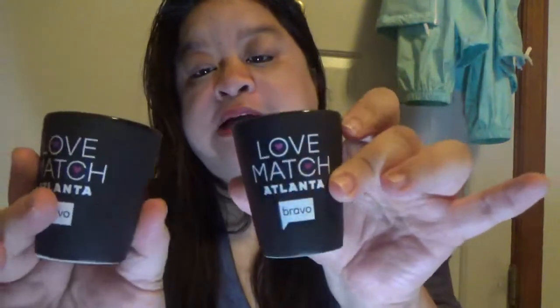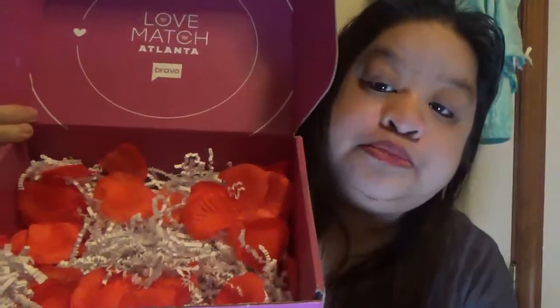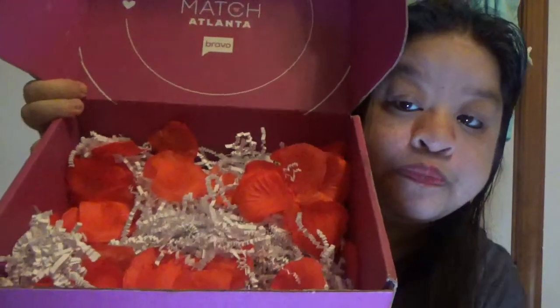Then I got these nice Love Matcha shot glasses. Love Match Atlanta, not Matcha. Shot glasses. It's purple inside. And then the box came like this. Pretty romantic, don't you think? So that was a win, which I'm really loving.